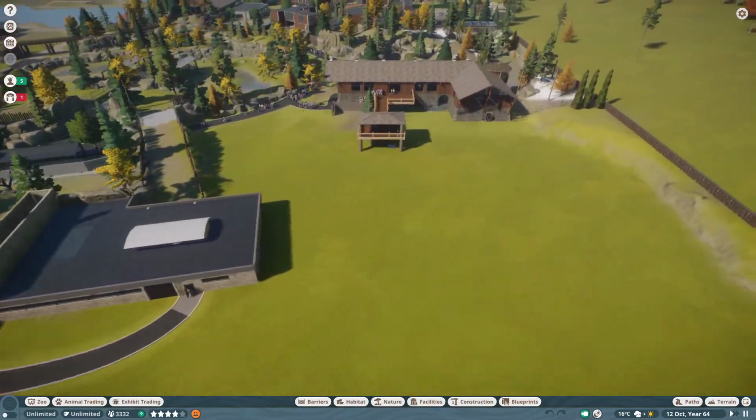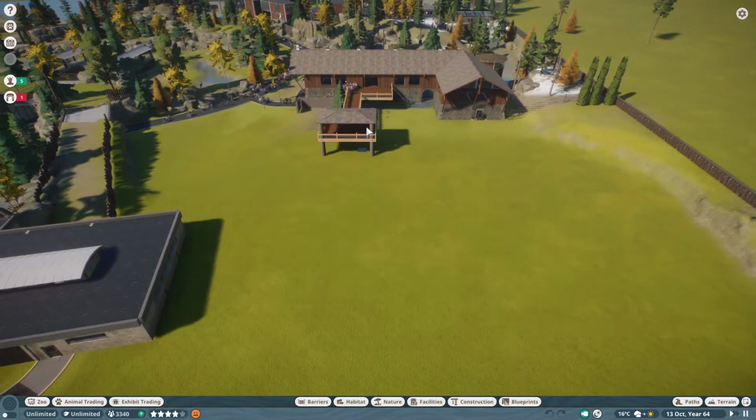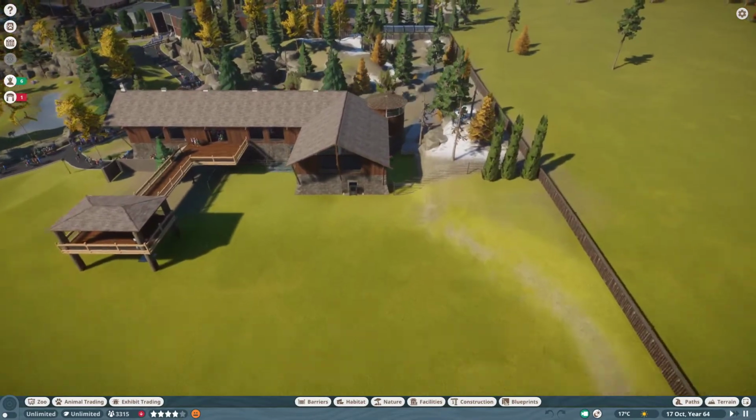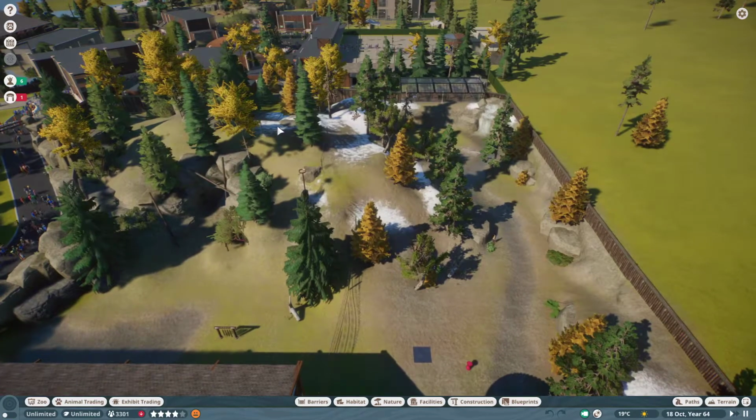And you can see the remains of the old exhibits here. The brown or the black bears are gone, and then the Timberwolves obviously got moved exhibits. And I'm trying to figure out how now to incorporate this. I'm not sure how to do it yet. Still working on it.